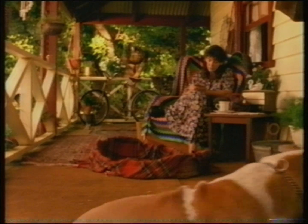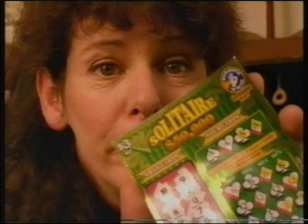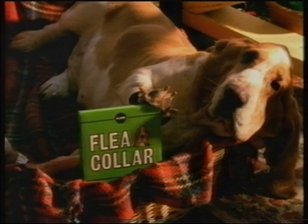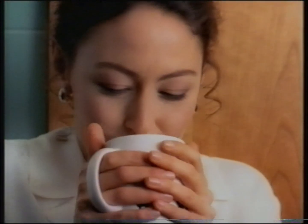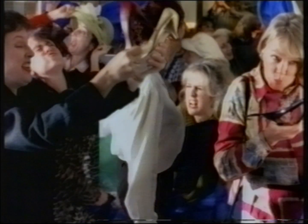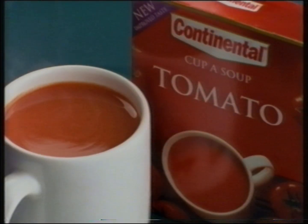The new Scratch and Win Solitaire ticket could win you up to $50,000. And because it's a long play game, you'll be doing a lot more scratching. When you need a break, the delicious flavours of Continental Cup-a-soup will stop the world for an instant. Nobody makes soup in a cup. Next. The Continental Cup-a-soup.